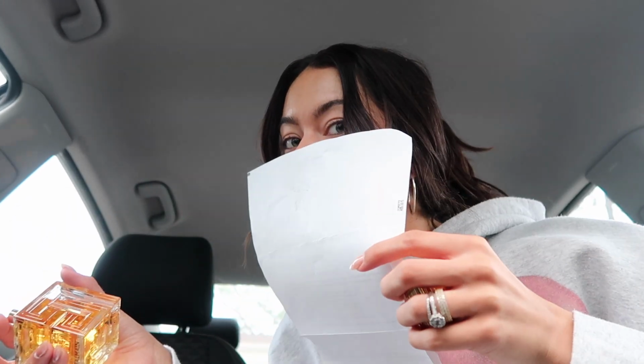I got a citation from the sheriff department for not paying for my cats. I don't know, I guess in my county you have to pay to have cats here. But long story short, I'm gonna spray the perfume on my citation really quick to see how it smells. Oh, not even trying to be dramatic. That is one of the greatest fragrances I have ever smelled in my entire life. Okay, that is so luxury.